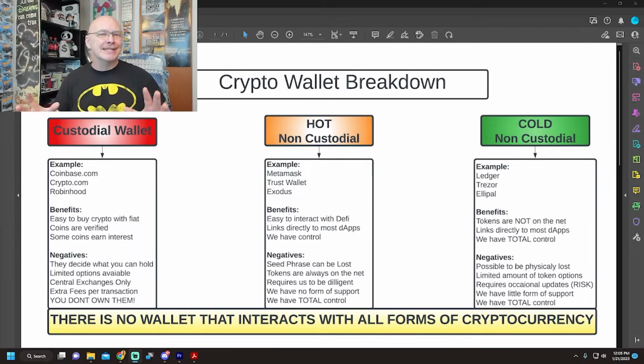Now, the last one I listed as the biggest negative of all is we have total control. So whatever we click on, whatever we do, we are absolutely accountable. There's no going back and saying, oh yeah, but Bob said to do this. Well, I'm sorry, but Bob might have been a scammer. So it really falls on us to be diligent and to be very responsible and accountable for our actions.